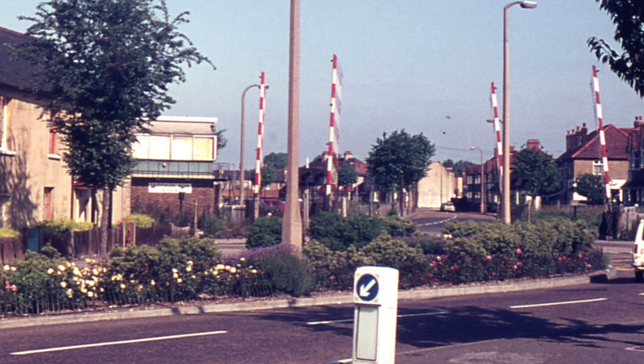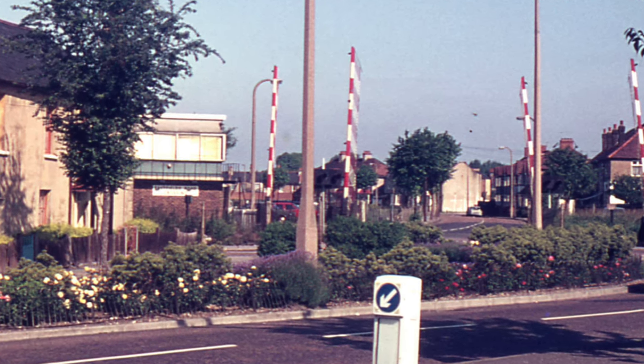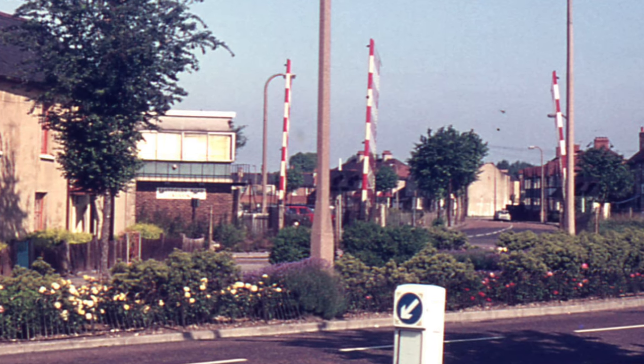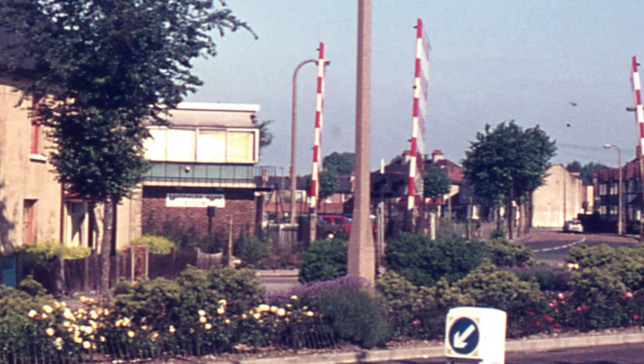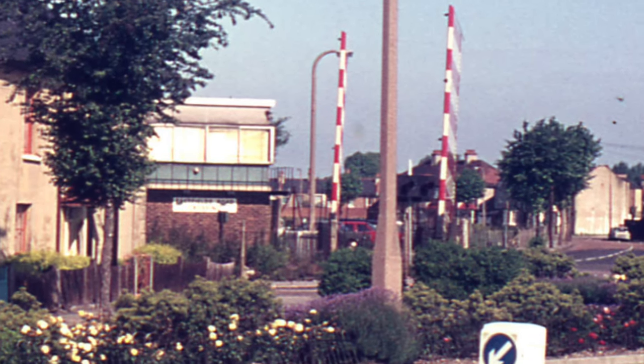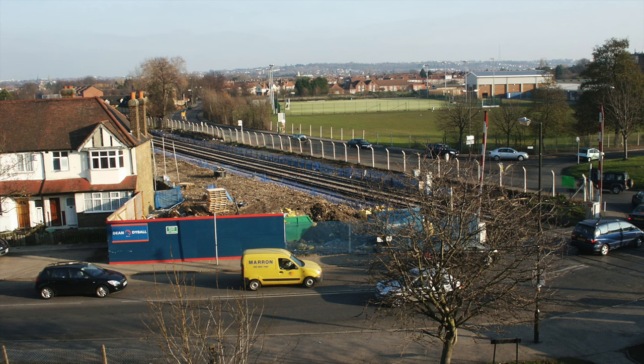I don't know exactly when the level crossing was widened in the 1960s. It must have been before 1968, because that's when I started at Eastfields High School and was crossing over there every day. This photograph from Eric Montague was taken in 1974. The view from the Tamworth Lane side, we can see the signal box. And this photograph I took in 2007 when the Eastfields train station was being built.